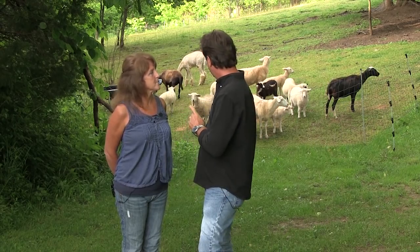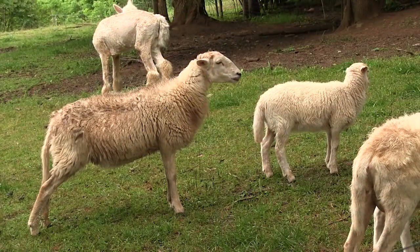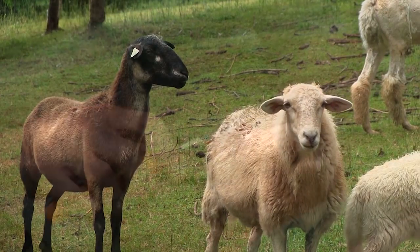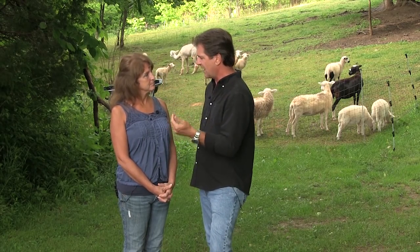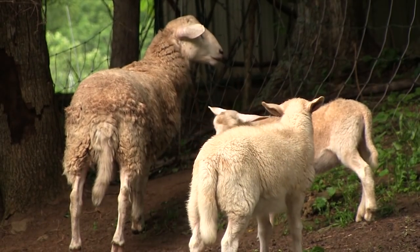That's exactly right. Now, Katahdins have been very easy to take care of. They are. The only thing you really have to do is worm them. We are prone to worms around this area, and you have to clip the hooves. Right. Now, our plan is to probably raise three lambs a year for our consumption. Right. Now, we can sell one or two if we want to.